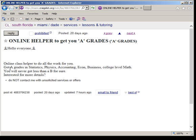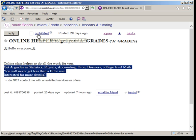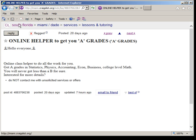If I were a tutor, I would never tell this to a student, because the job of a tutor is to assist the student to learn, not to do their work. This is just blatant. I've flagged this. It doesn't matter if I flag it. I think some people might be flagging this as well.